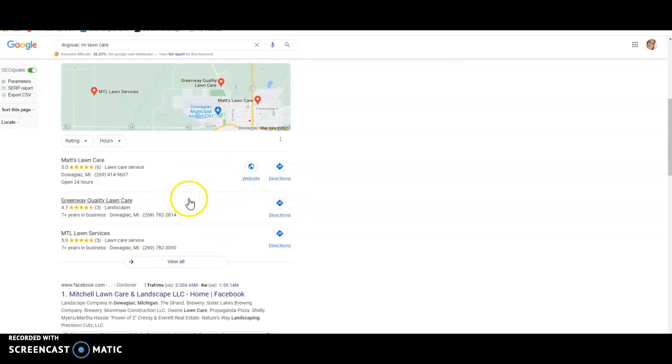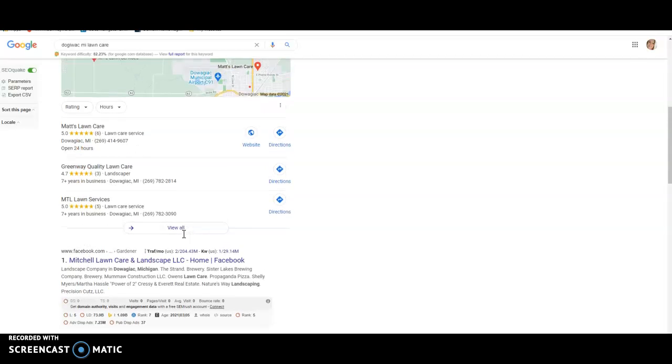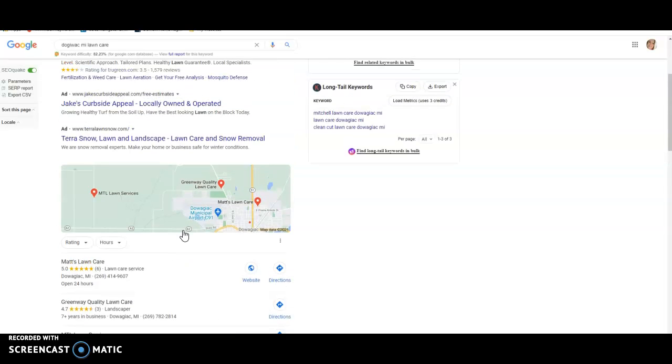So you can see you're not in the map pack here, but yet your Facebook page is actually pulling up number 1. So your Facebook page is bringing you more power than your website when it comes to lawn care and Dowagiac. And I'm sorry if I'm not saying Dowagiac right. I'm from Jackson, so we're south of you guys. Actually, I'm not sure where it is, but is it Dowagiac? I don't know, but we're in Jackson.